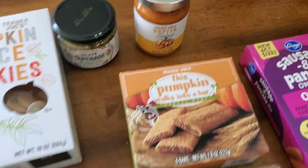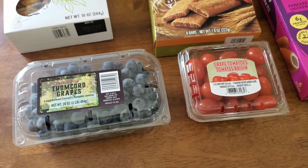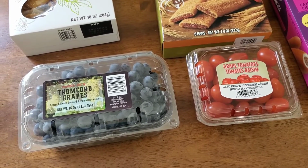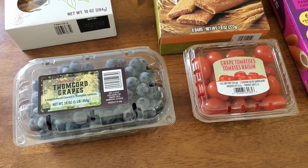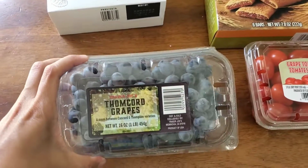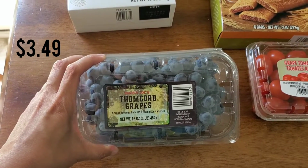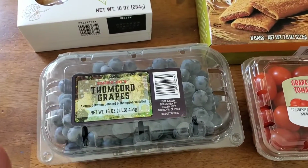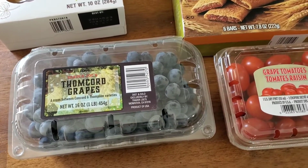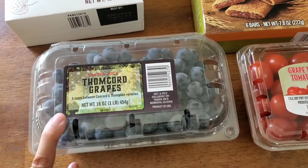Okay, I did those. Moving to just a couple produce things. So this haul is actually recorded a little bit after both my Costco and Sam's Club hauls, so I didn't need too much. There's just a few things I wanted. Something that I always feel like is super expensive at both of my bulk stores, Costco and Sam's, is grapes, because for one, I don't need like 5 pounds of grapes. This is a 3-person family, so a lot of my produce I try to buy in smaller quantities. We just don't go through it quick enough.